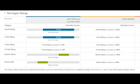Let's take a look at Morningstar ratings. These funds are relatively new, but JEPI does have a 4-star rating and a 3-year rating of 4 stars. Historic return above average. Historic risk below average. Well, that's great. JEPQ, they don't have anything on it yet.